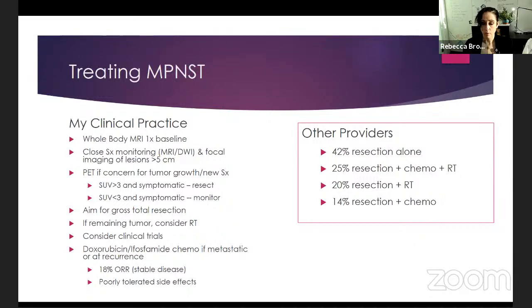However, the overall response rate is actually very low. To achieve just mere stable disease, so no growth of the residual tumor, that only occurs in 18%. And these chemo regimens are very toxic to the patients, with very poorly tolerated side effects. What other providers do is, about 42% of patients in the literature undergo resection alone, approximately 25% resection, chemo, and RT, 20% resection with RT, and 14% resection with chemo.